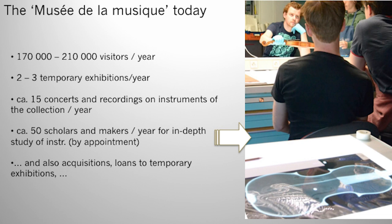Today, I show here a few numbers. One thing I could point out is we are playing instruments of the collection. They are played only in the building. We have a dedicated auditorium, which you will see at the end of my talk, 250 seats approximately, dedicated to chamber music, for instance. And we play instruments of the collection there in a programming which is part of the large program of concerts of the whole Philharmonie. So it's roughly speaking 15 concerts a year.